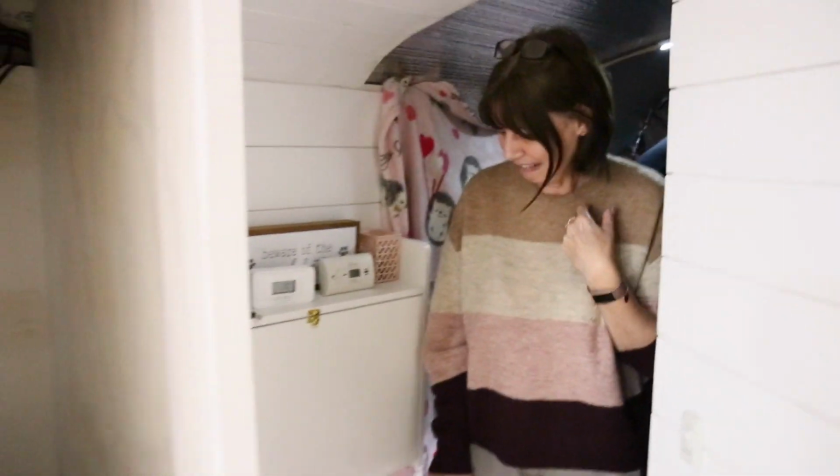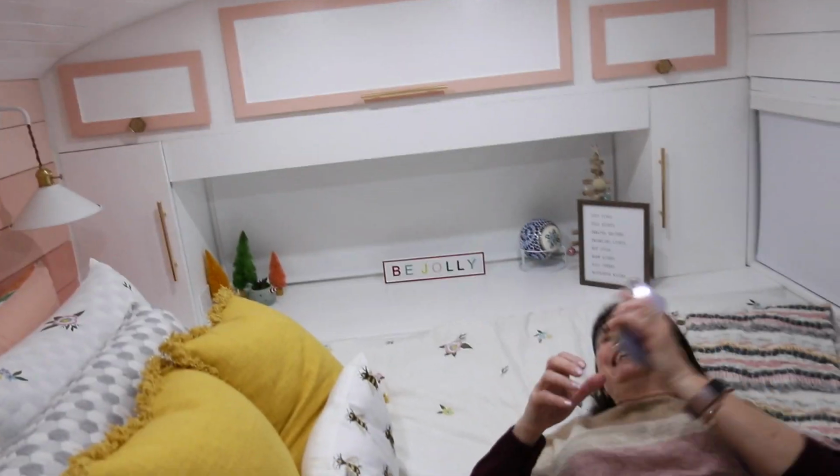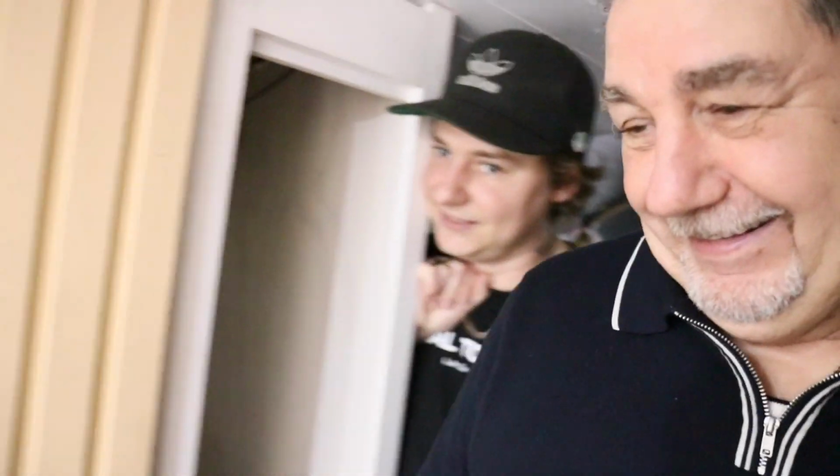Oh, wow, look here. It's strange, you know, when we've been seeing it when you've been FaceTiming us, and then to see it for real. Oh, this little area. Oh, look at your bedroom. Oh, this is cosy. Oh, I think we might sleep in here. It's so comfortable, right? There we go. Oh, I think we'll swap beds. That's what Mum just said.